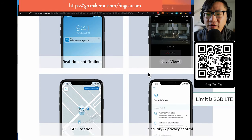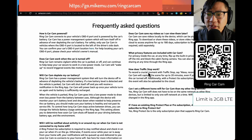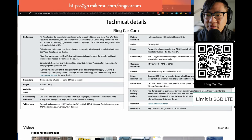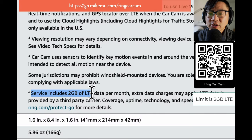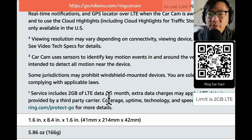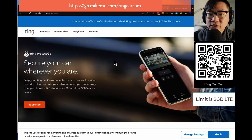Somewhere in here, I believe, and if I find it, I'll be sure to put it up on a screen, where it says that they are limiting the data to X gigabytes per month, just to make sure that there's not some sort of abuse going on. And I'm not sure what kind of abuse you can... Oh, here we go. Service includes 2 gigabytes of LTE data per month. Extra data charges may apply. LTE data is provided by a third-party carrier. Carrier uptime technology and speeds will vary. They're not really sharing what it is that they're using.